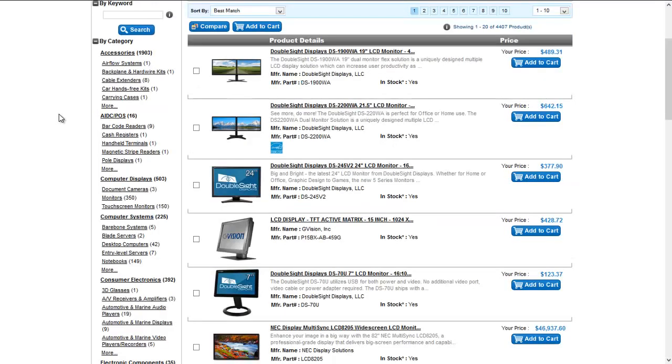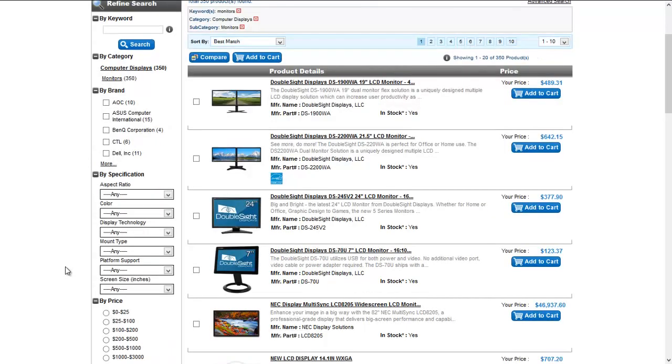We also support parametric search, so if you look at monitors again at the next level, your customer will be able to refine the search results based on parameters of the monitor: aspect ratio, color of the monitor, display technology, mount type, platform support, and screen size, and more.